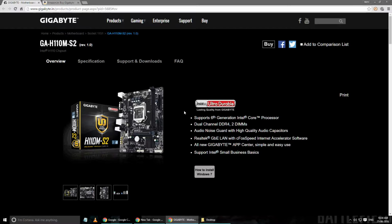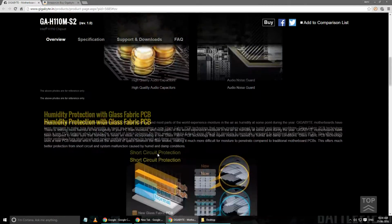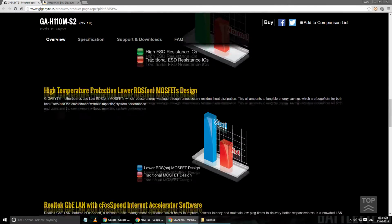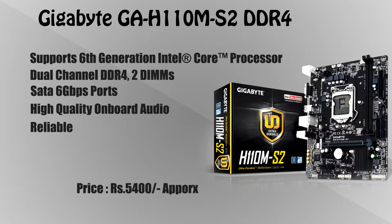Next, for the motherboard, I went with the Gigabyte GH110M S2 DDR4 motherboard. It uses an H110 chipset and has DDR4 RAM support. It has all the features that you can expect from a new-age motherboard, like the USB 3 internal headers, all the SATA 3 ports, good integrated audio and LAN solutions, etc. For this price of Rs 5,400, this is a great option. And Gigabyte is known for making some awesome reliable motherboards, and their after-sales service is also great. This is good news because especially in countries like India, those things matter a lot.